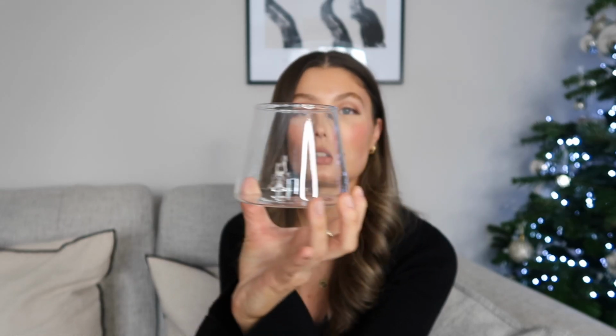Finally, I have some glasses to show you. First up, I got some tumblers. I just really loved the shape of these. I thought they were so cute. They do only come in one in a pack though. I thought I was getting two, so I've ordered another one of these. But I really love the shape of them.